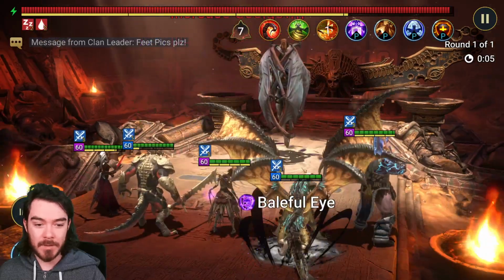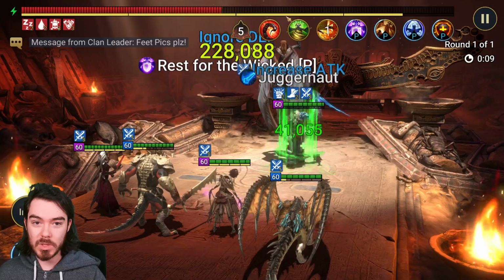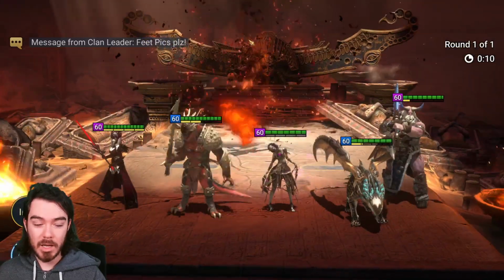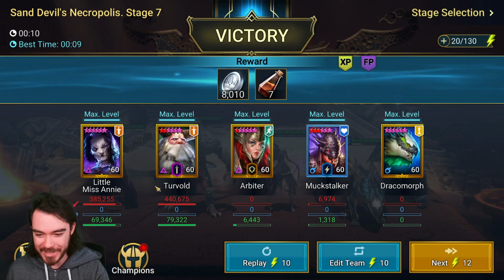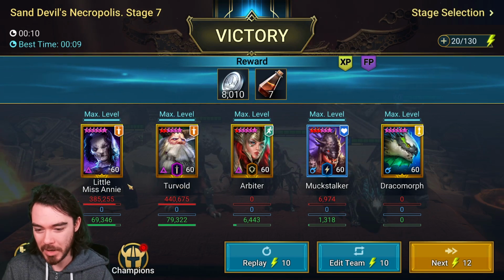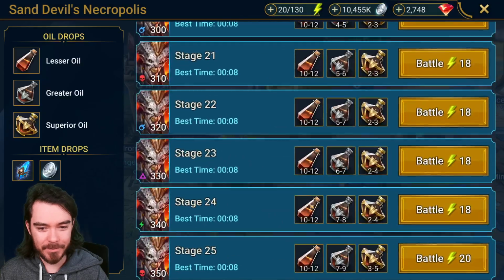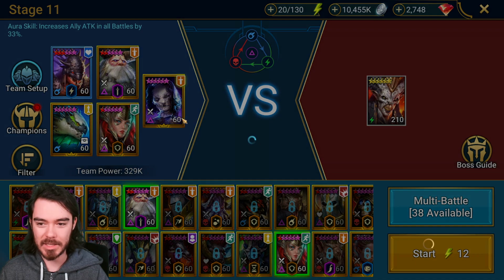So we sleep the enemy, we put decreased defense and weaken. Now Turvold, he has 3 buffs, so he's not hitting his maximum strength, but about 200k per hit. Little Miss Annie, kaboom! And guys, you know how hard Turvold hits. Now, her damage isn't fully coming through because the boss simply did not have enough health. Let's see it on the, I think stage 11 is almost the same, isn't it? Yeah, same affinity. Let's go in again.